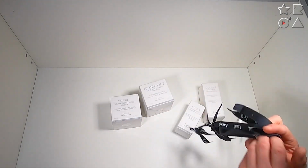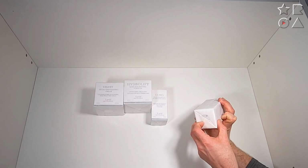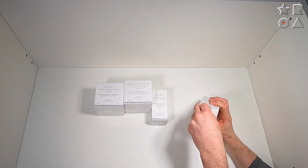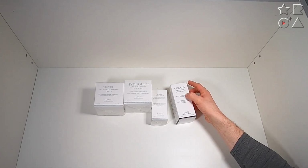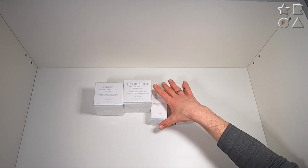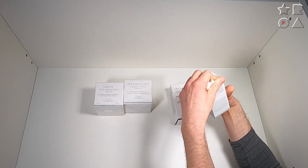This is how you are presented with the products. Nice luxury feel from the onset with a bow around it, a bit of a present to yourself, I suppose, which I guess it is. It is taking care of yourself with these products, so it's nice that it's presented this way. And overall, it gives a nice luxury feel right from the word go.